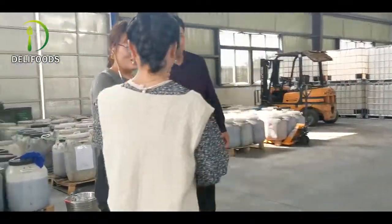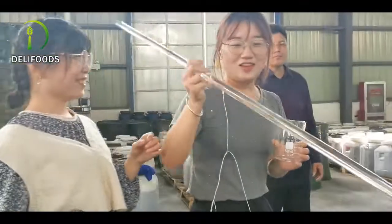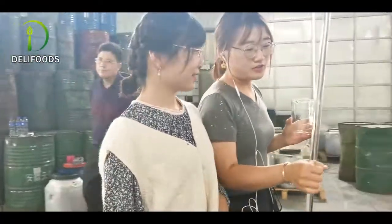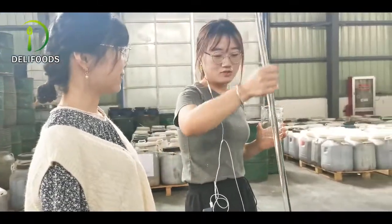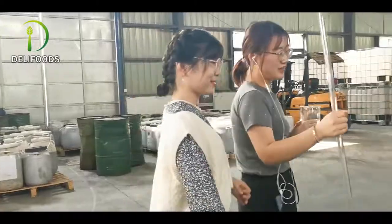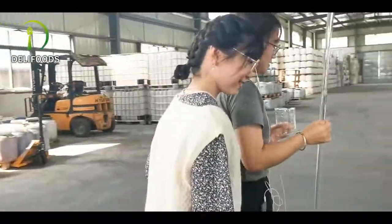Oh, what is this? You know what this is? I don't know. This is the sampling rod. When customers come to our raw materials house, we will use this rod because it's professional. Yes, you can try. Yes, I try it.